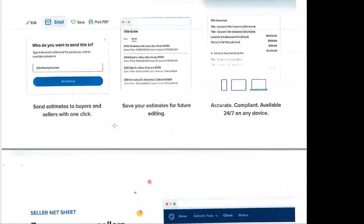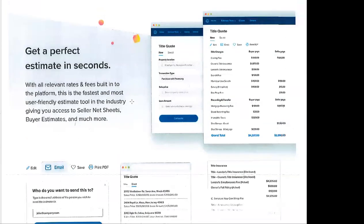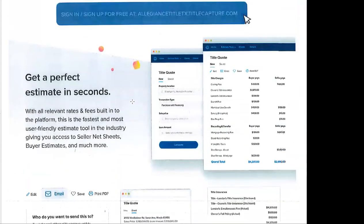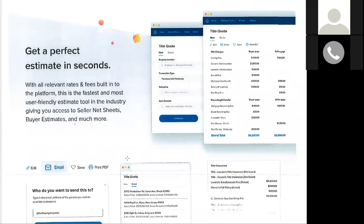Okay. Fernando, stop where you're at. Go back up a little bit. There. Okay. This is the app where you can go in and create instant estimates for net sheets for buyers and sellers. And this is just another one to go into. So this is also the same. This is the sellers and buyers net sheet? Yep, this is sellers and buyers net sheet. Okay. And this is an awesome program.